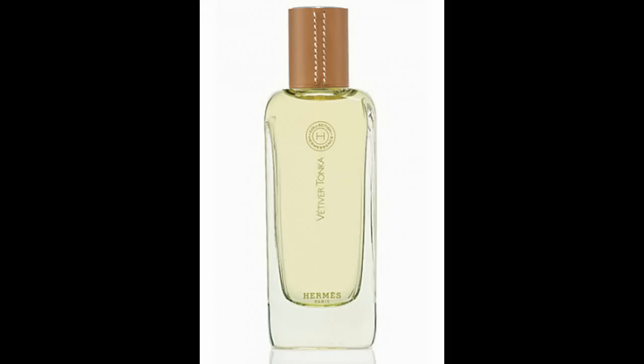Now, my final one, of course, everybody is going to know, Vetiver Tonka by Hermes. Boy, this fragrance is something else. You want a mix of vetiver with a slight touch of a gourmand feel to it. Creamy hazelnuts sitting over vetiver and just brilliantly done. I cannot say that enough.